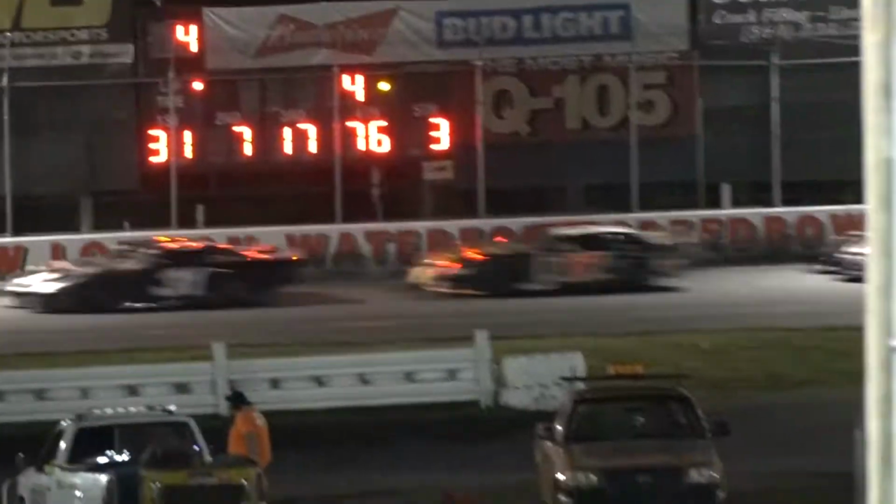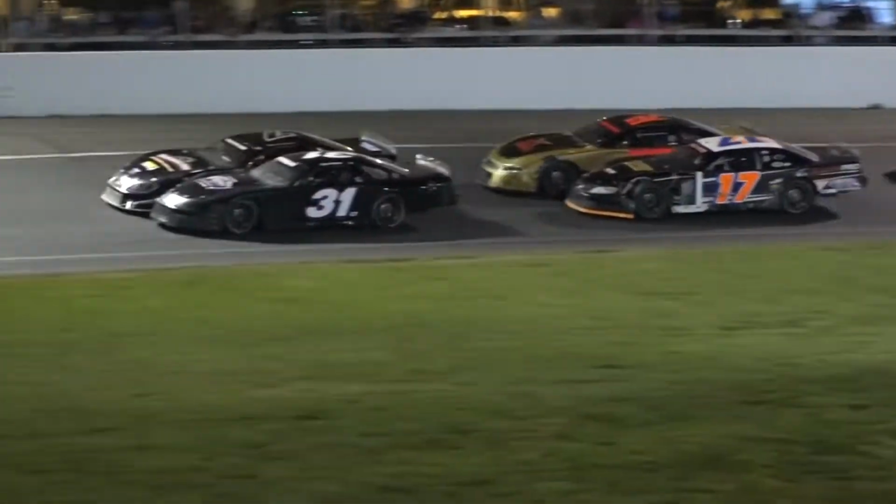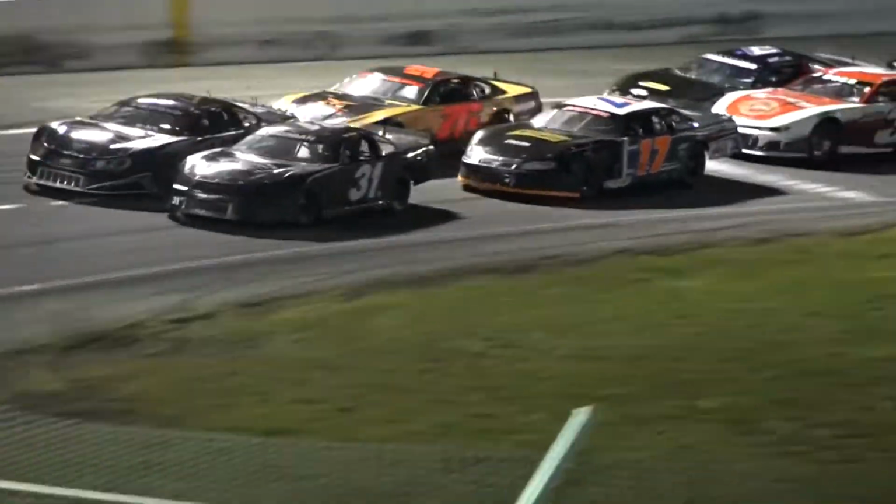Morgan starts to wind it up. Off of turn number 4. Not a good one this time. Here we go. Third time's a charm. Morgan and Newcomb, off of turn number 4. This time it's a good one. There's a green flag. Morgan gets the jump, leads it down to 1.